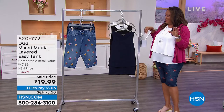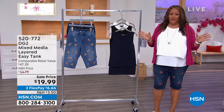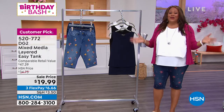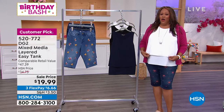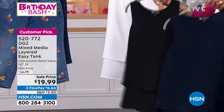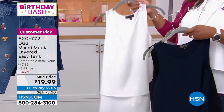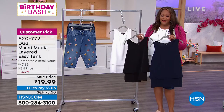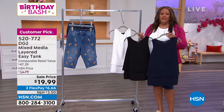Speaking of strange, to have the Easy Tank. They have sold several million. This is so popular. It should not be at this price. We don't have to put the Easy Tank on sale. It sells by itself. But this is your lucky day. If you don't have an off-white, a navy, a black, these are all the basic colors you need. This gorgeous off-white, pick it up. It's $19.99. And this is like a $50 top, to be exact, $47.39 is the retail compare. And nobody can do it like Diane Gilman.